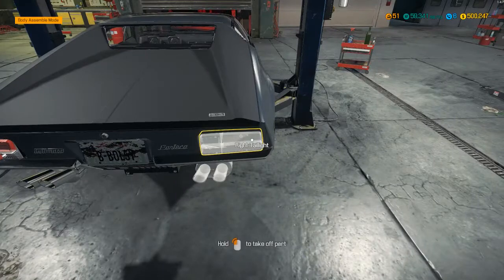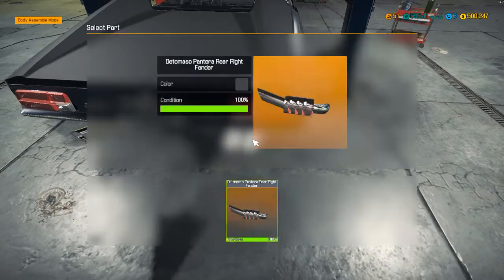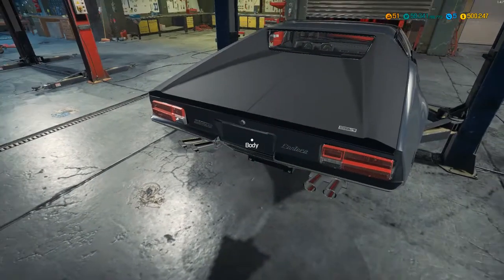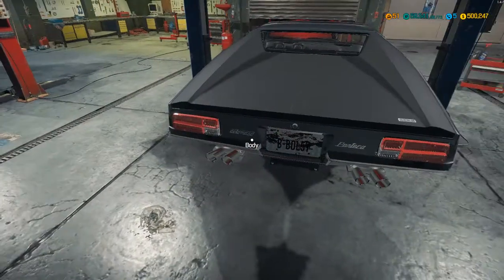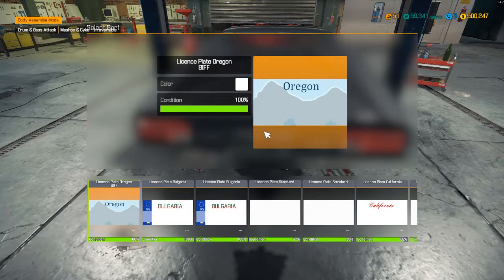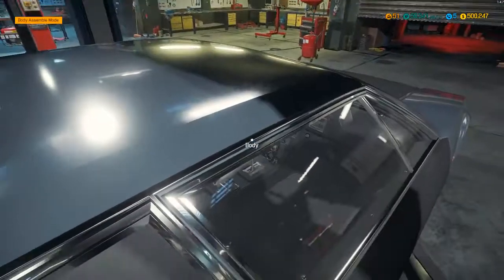Okay, sorry for the interruption there, kids. I did just look it up. This is a Gollywog mod, and it is a 72. So it's a 1972 Pantera, made by Gollywog. Bulgaria. What the hell? Who cares?